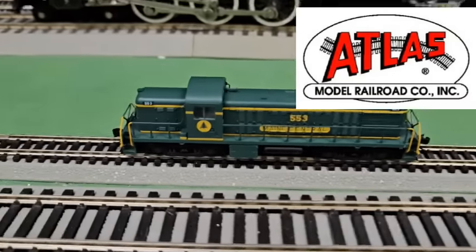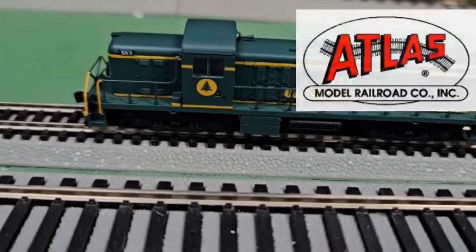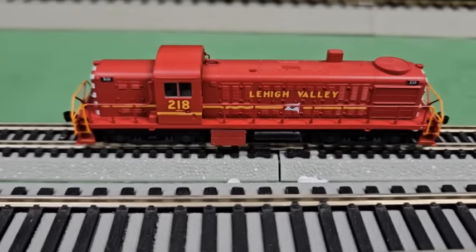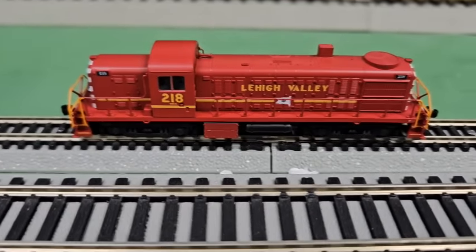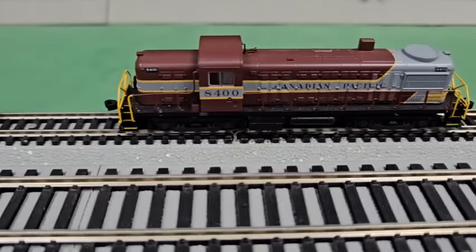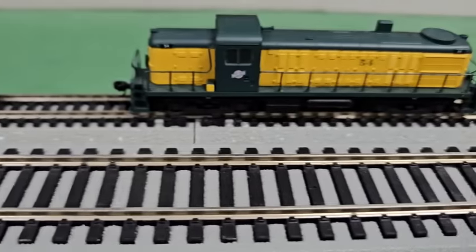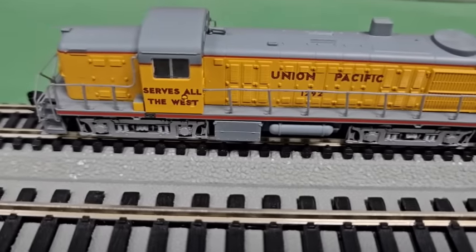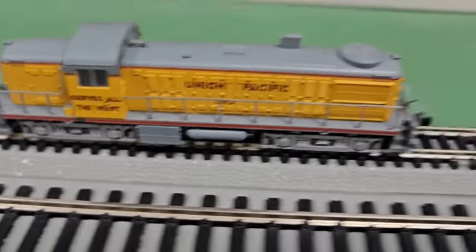Now, these are DCC engines. No sound, but they look great. I have here the Maine Central. I have probably my favorite group, which is the Lehigh Valley. I have here the Canadian Pacific, the Chicago and Northwestern. Another striking paint scheme is that Union Pacific, and then we're going to conclude with the Southern.